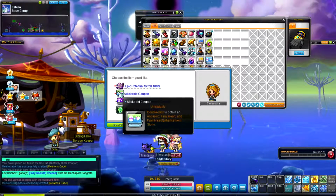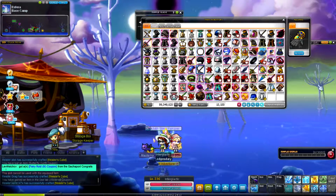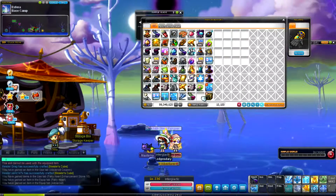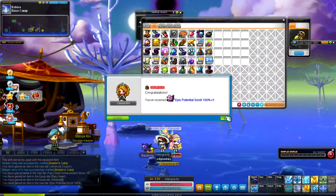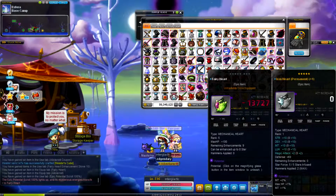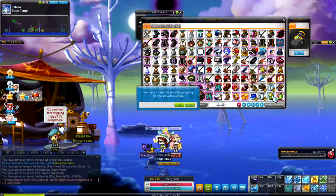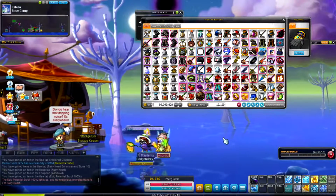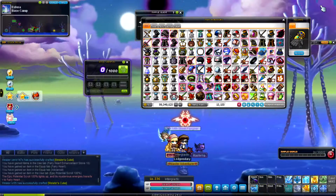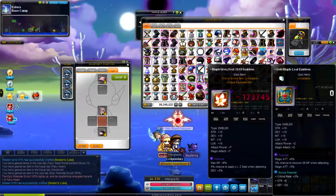And we got an android here. Let's see how that looks. And we got a permanent fairy heart, which is really nice because now I could just put the potential scroll on it. So let's check it out. I didn't even think we could get a fairy heart. I'm not sure if this can... Huh. Doesn't look too bad. Let me just switch back to my old gear. Or actually, I can just put it on that Android. Why not? Aw, shoot. I just realized.